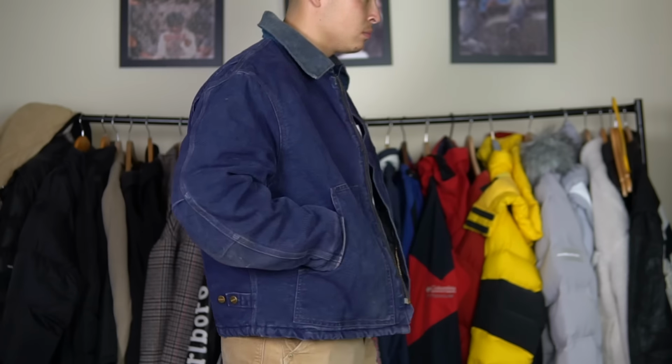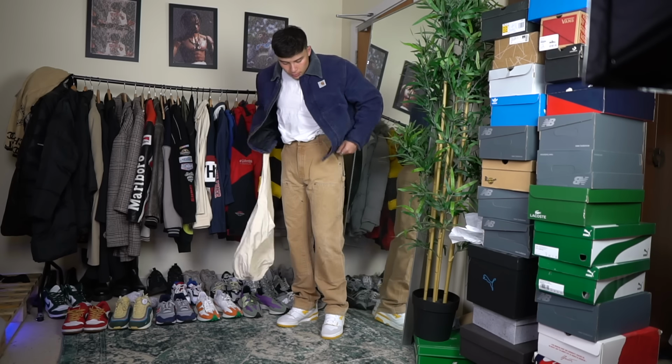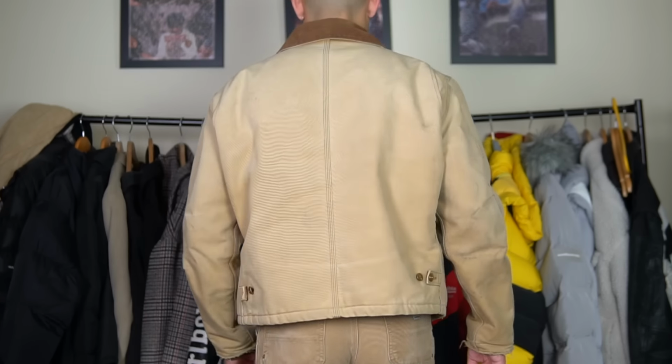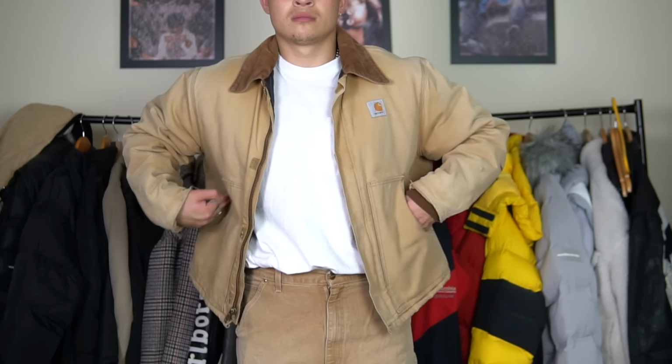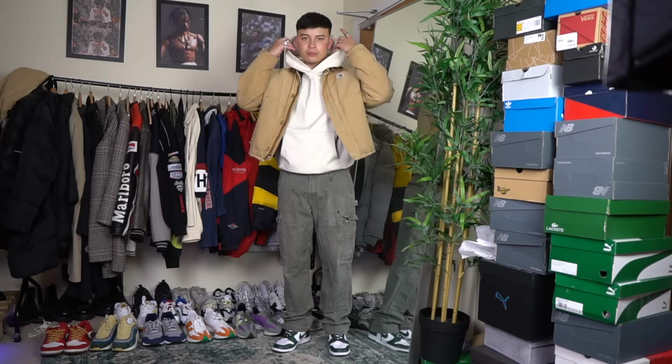They're also slightly cropped in the body, so sometimes it's good to size up depending on how you want it to fit. I can either fit in a medium if I'm going for the cropped fit, or a large if I'm going for a regular fit. And it looks really good with the crop fit with longer trousers, really good for your body proportions, or you can just go for the normal size to wear with normal trousers.